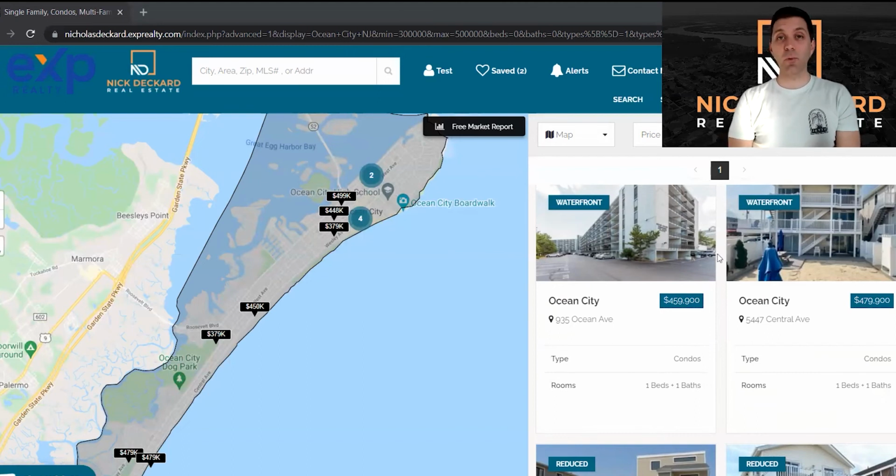This is a ground floor, 1 bed, 1 bath unit. It does have a pull-out couch, but it is tight on square footage. Now, it is beachfront. It is down in the south end. You are not going to have another property come up where you can walk directly out your door and get onto the beach for less than $500,000.